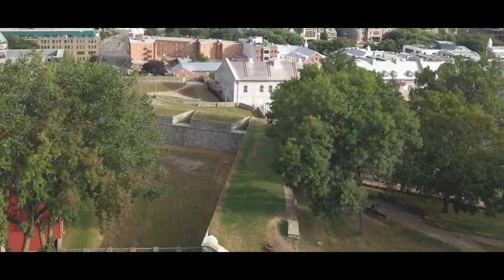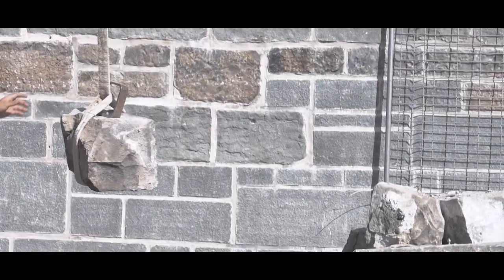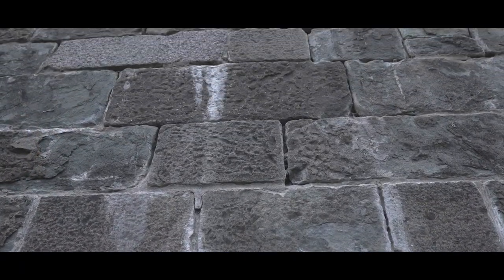Thanks to the cooperation of the local citizens and Parks Canada's partners during the restoration work at the Fortifications of Quebec National Historic Site, this work will allow present and future generations to discover this UNESCO World Heritage Site.